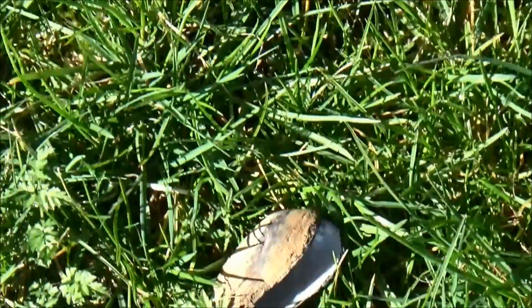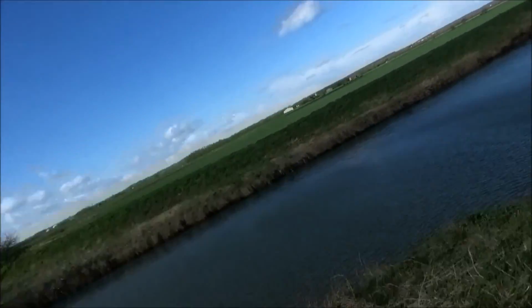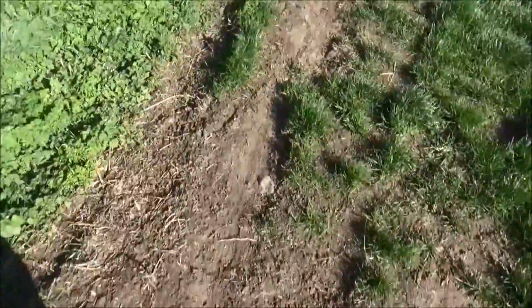Freshwater mussel. 3 miles, 17 minutes 14, so my pace has dropped right down, but I've got such strong wind, I'm not going to be able to keep the same pace. Halfway now across the river. No more full face today. River looks a little bit higher as well, probably 6 inches higher.